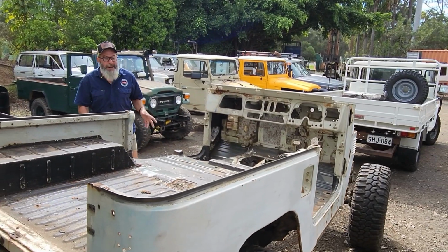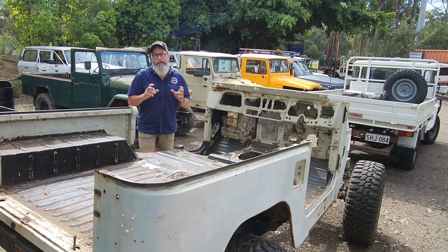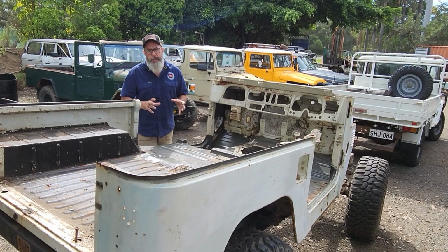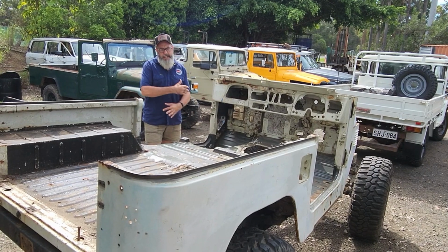So this one is a BJ42. This one is a full Mr Landcruiser nut and bolt. We're talking concourse on this one. It's going to have all the fruit, but it's going to be original. So we're going back to bare bones, everything, a nut and bolt.